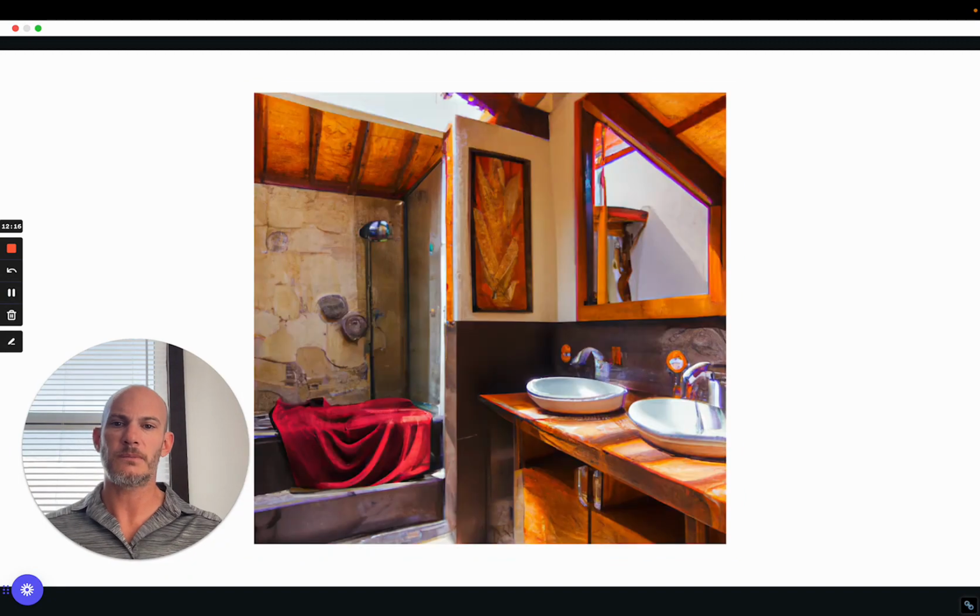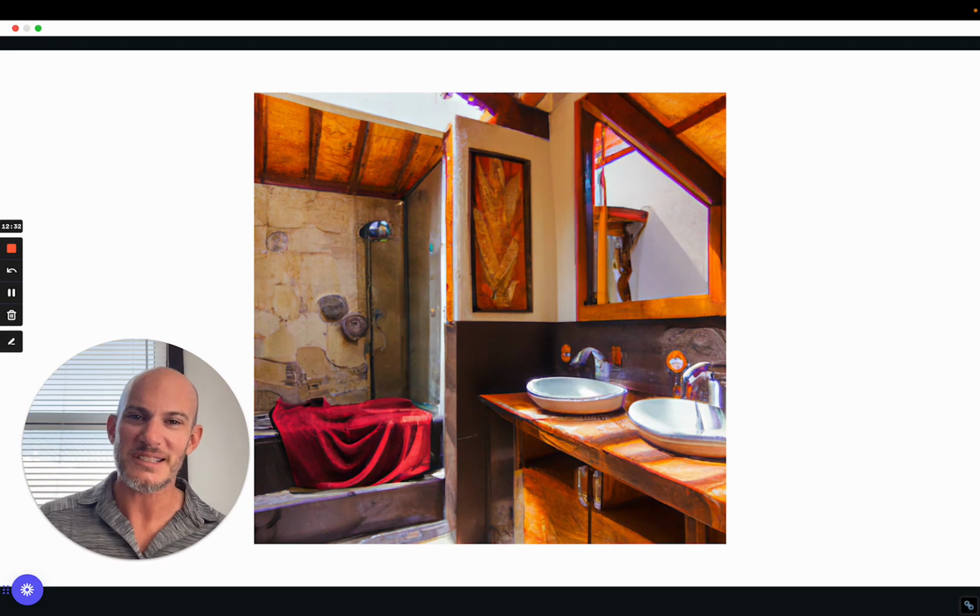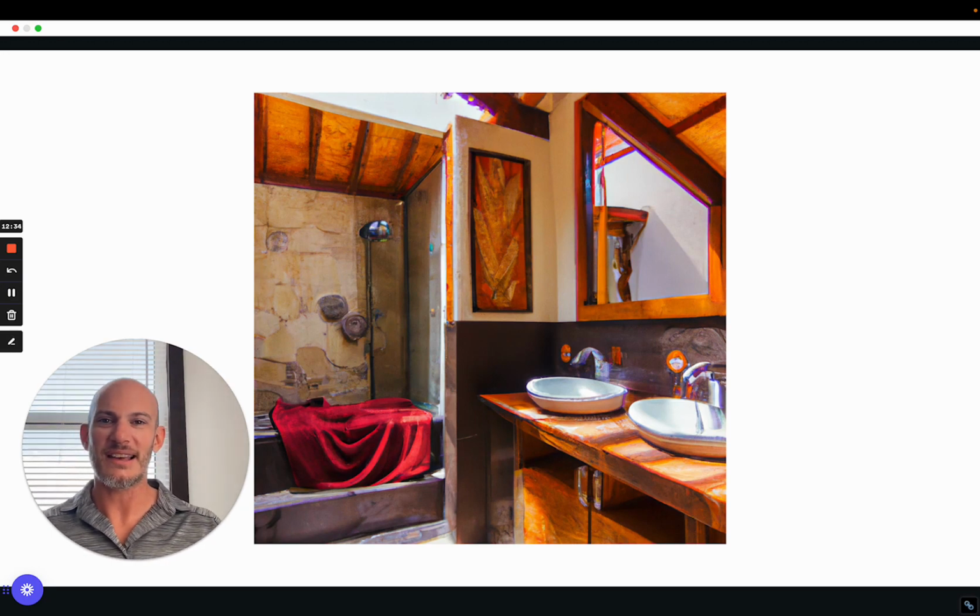structure style. Here I really like this bathroom because it gives you a sense that there's maybe a skylight with some light coming in from the top, stone shower, some concrete areas, but with also some wood combined on that as well. So this one I thought was kind of interesting. I like that a lot.